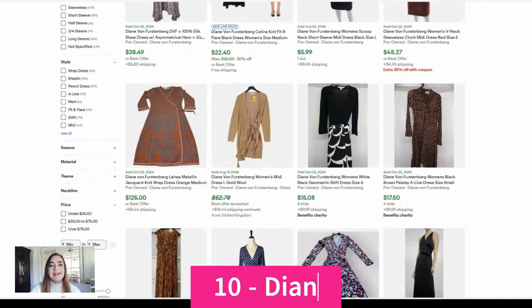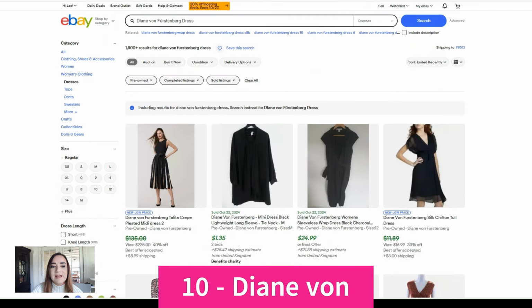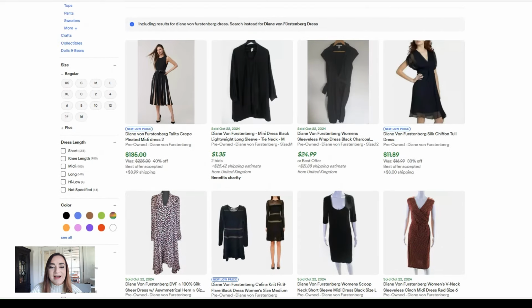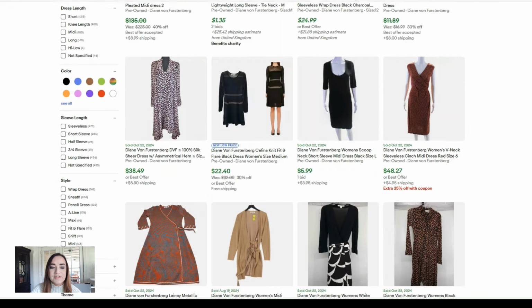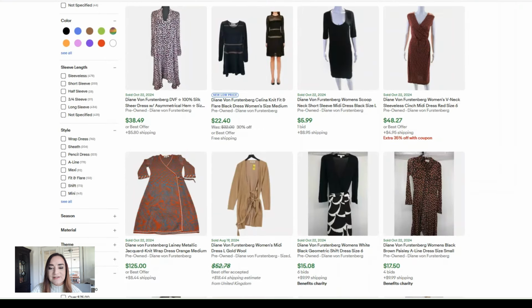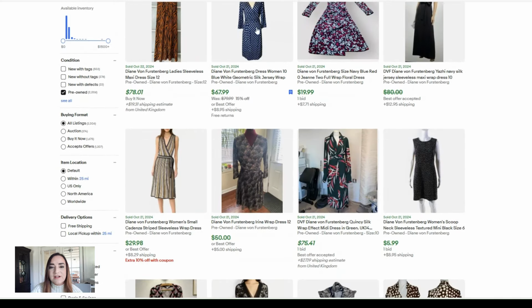And next, I've got Diane von Furstenberg dresses. So these, you're going to notice that the prices are a little bit all over the place as far as how much these are going for. So it's really going to depend on the style. So for example, this one sold for $125, but you're going to see, here's some $15, $17 ones here. Here's another one that sold for $48, another $67, another $50.